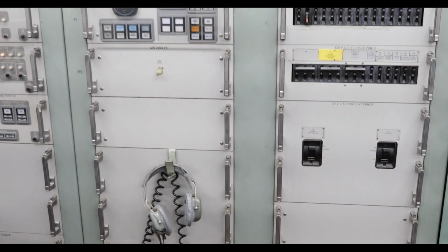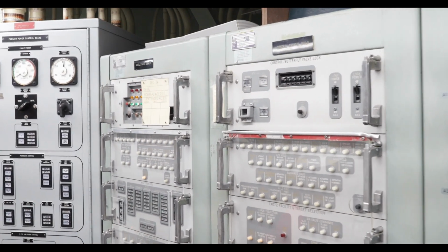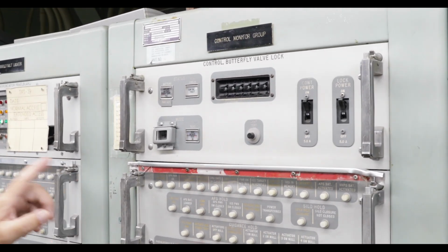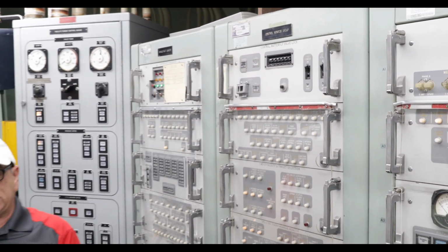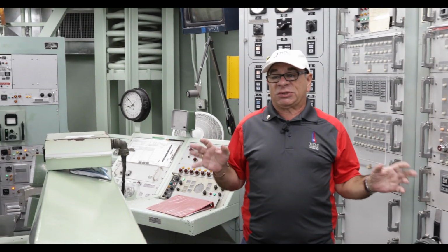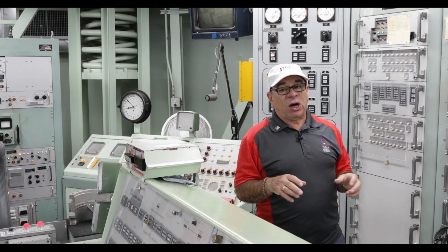This is our fail-safe. It's the butterfly control valve lock. Every nuclear weapon has a fail-safe. It's a combination lock. You cannot launch this missile without the correct combination. Now, we don't know it. The base doesn't know it. Only the Pentagon knows what that combination is. You would only ever see that if it's actual war or actual order to launch.